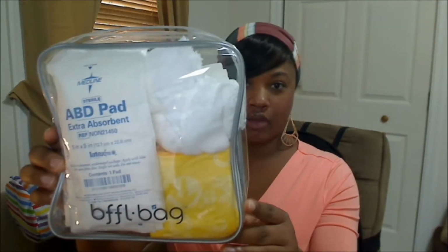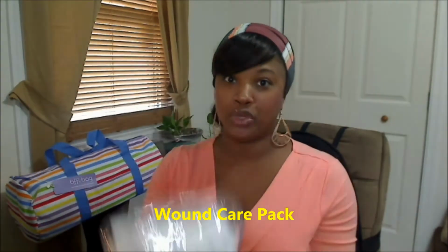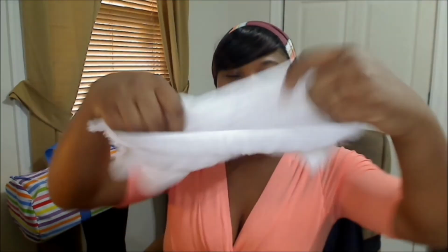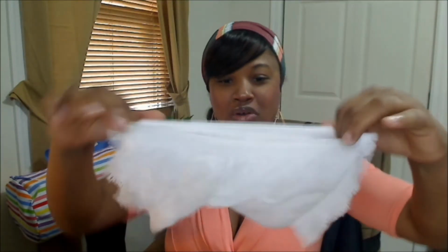Next up is the Wound Care Pack. And we all know that having a baby is no pretty situation when it comes to down there and all that, women. Of course, we have the beautiful and lovely disposable underwear. For some reason, I like these. They're so comfortable. I wish that they would make underwear like this that would actually be cuter, of course.